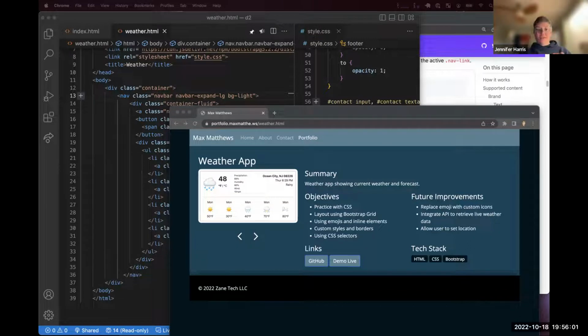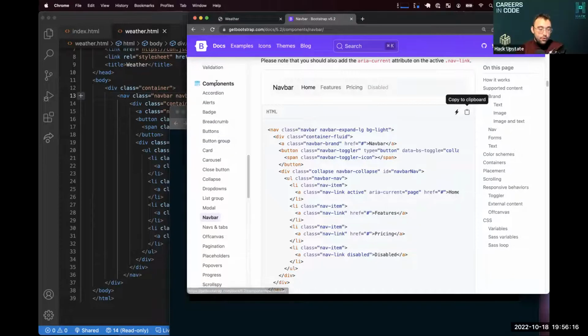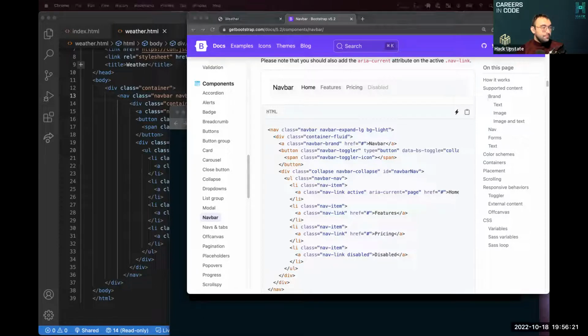Now I have to find a navbar. Where do I find that on the docs, please? Is it in forms? It's under components. Components, thanks. Okay, and we wanted the simple one. Okay, let me just do a quick poll to see if you guys have that working.